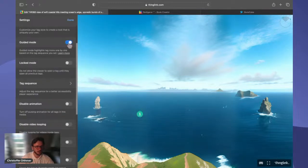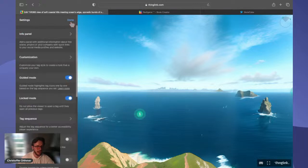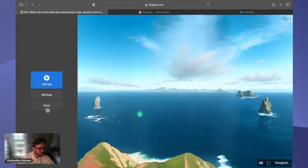When you press guided mode, you can show the icons in your own way. And I will also activate locked mode, so that it is not possible to click on the other icons in the ThingLink production. So I've put on guided mode and locked mode, and now I will tag a sequence. This sequence is the way that the different tags in ThingLink will pop up on your screen. So you can simply drag it around to the right direction. I will press done. I'm super satisfied with it now. I will press done again and done again.